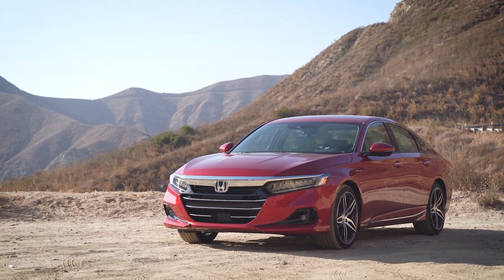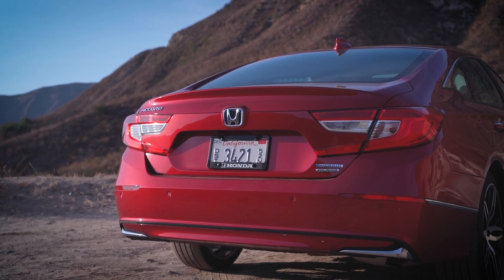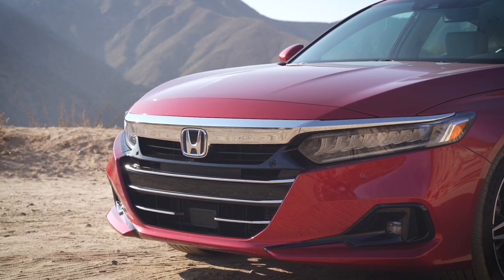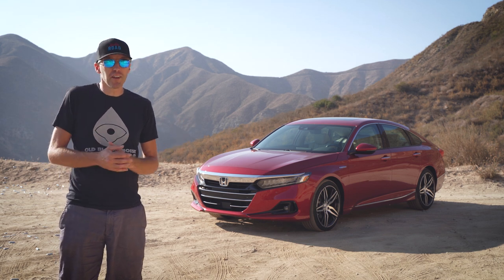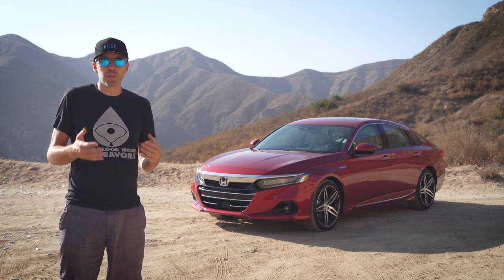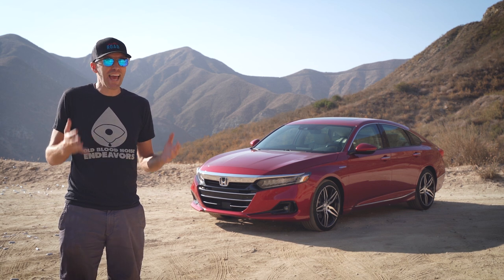The Accord, in all of its 10 generations, has pretty much always been a smart purchase. Chances are you won't go wrong with an Accord. Yeah, the changes on this latest one are very subtle, but they all work together to improve on an already fantastic car.